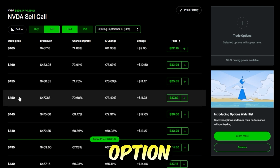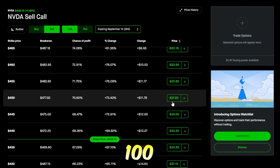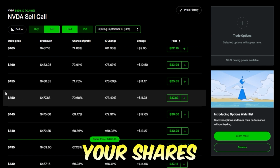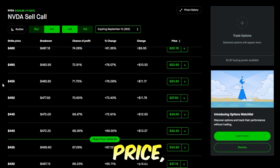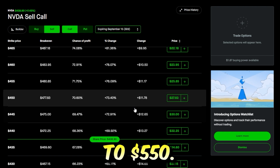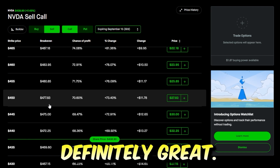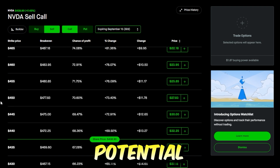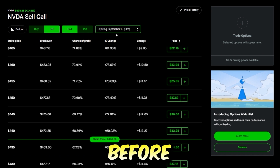So by selling the call option at a $450 strike price, you would earn $27.83 times 100, or $2,783 in premium. Now again, once you sign the contract with the buyer side, your shares now are sort of in limbo. Because in the meantime, if NVIDIA was to shoot up in share price, let's say it goes to $550, yes, sure, you earn the premium of $2,783, which is definitely great. But you definitely missed out on some upside potential because the call buyer agreed with you that you're willing to sell your shares to them for $450 at any time in theory on or before the expiration date.